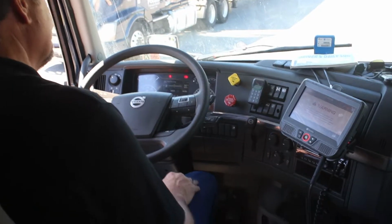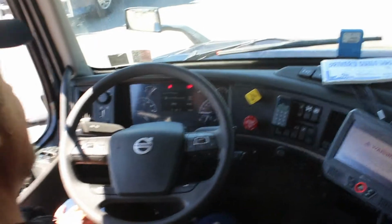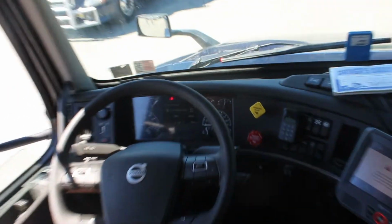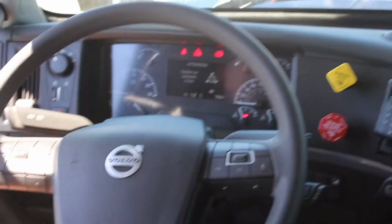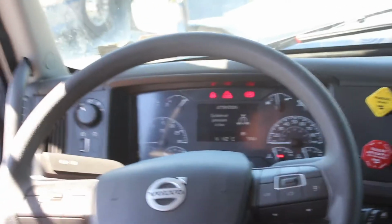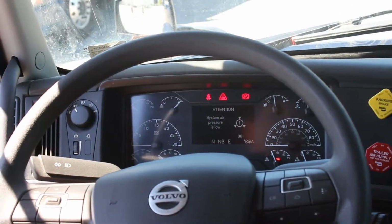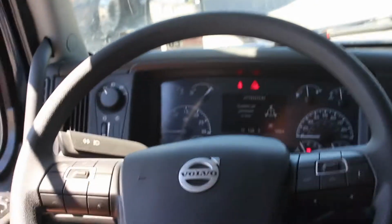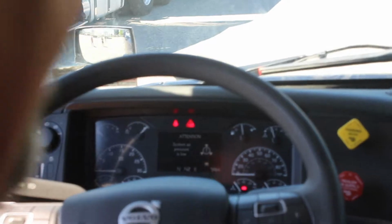Now you want to check your air system, your warning buzzers, pump them down. About 50 pounds, the warning light should come on. The alarm will come on once you start the truck. Volvo needs the engine running for the alarm to start. With the brakes in, you pump it down further. And at 20 to 40 pounds, your parking brake button should pop out.